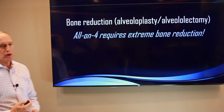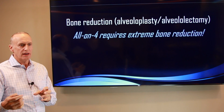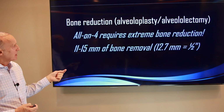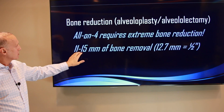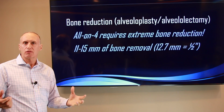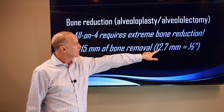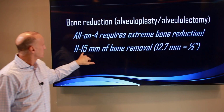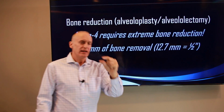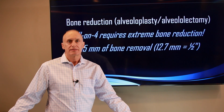All-On-4 requires extreme bone reduction. I'm not going to go a lot into why, other than to say it's all in, we have other videos about that. But the main thing I want you to understand is that the protocol calls for 11 to 15 millimeters of bone removal, and that depends on how big of a person you are and how much bone you currently have. But just to give you some reference, 12.7 millimeters, which is in the middle of this range, is half an inch. Imagine half an inch of bone removal in your mouth unnecessarily.